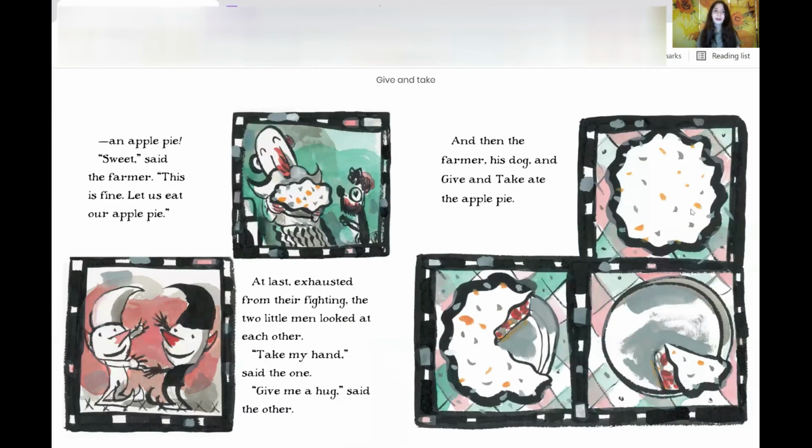An apple pie. Oh, of course. Apple, flour, looks like a really big cupcake. Apple pie. Do you like apple pie? It's delicious. Sweet, said the farmer. This is fine. Let us eat our apple pie.